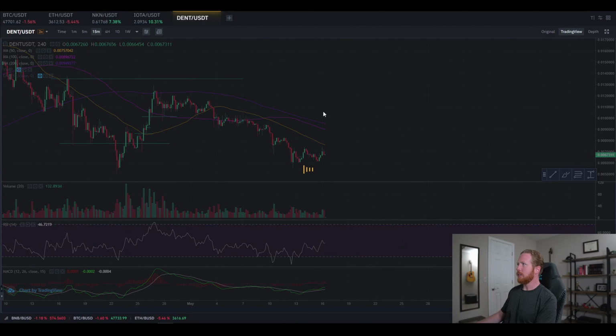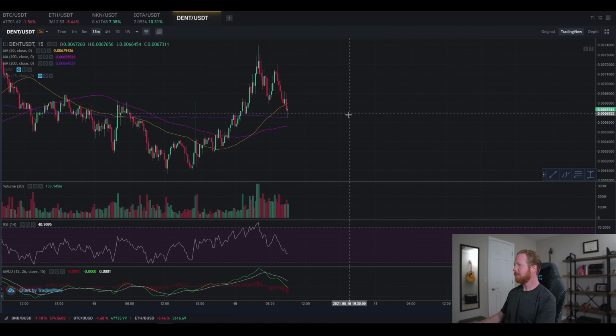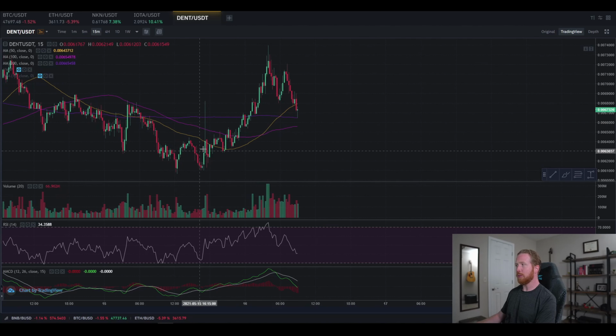Let's look at the 15-minute chart, see if we can find a good entry point for you. And something to note here as well, the recent increase in price, which is fantastic by the way, did increase too quickly.